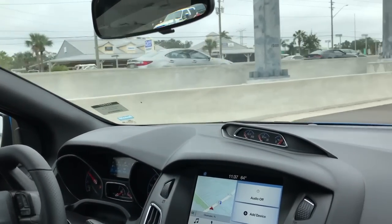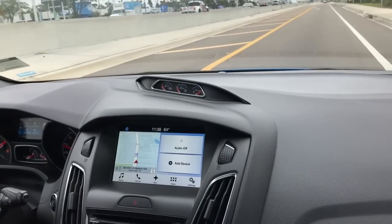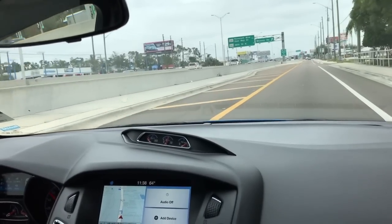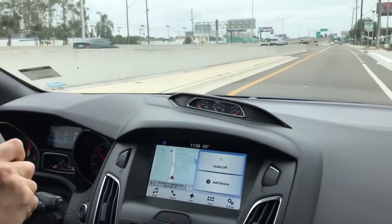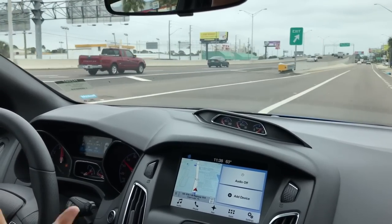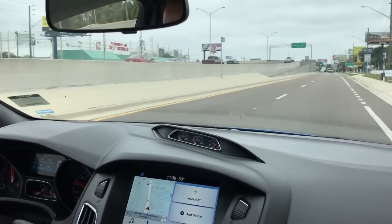So here we go, rolling out onto US 19 frontage road. Right off the bat, I mean, the first gear is very, very good. All the way up to red line, it pulls very nice and crisp. The steering wheel has a nice feel to it. It's not too tight, but it's not too sloppy to where you're feeling like you're driving an old station wagon or something like that.